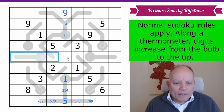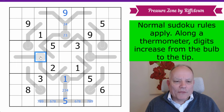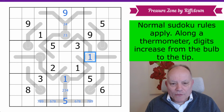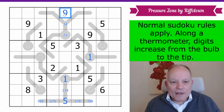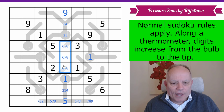Okay, so where does 1 go in the middle row? That is much more straightforward. 1 doesn't go on this bulb, and it doesn't go in this box where there's already a 1, so it does go on this bulb. Okay, now we got that 9. This frees me up to write a 6, 7, 8 triple here.